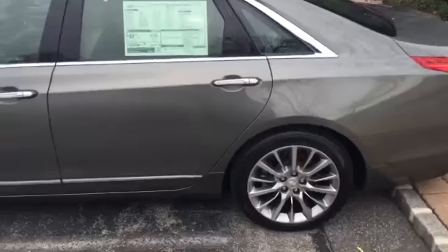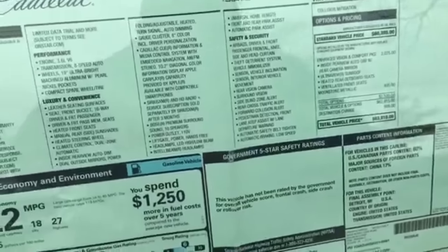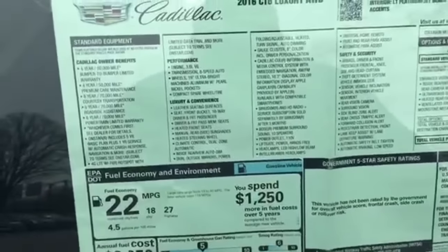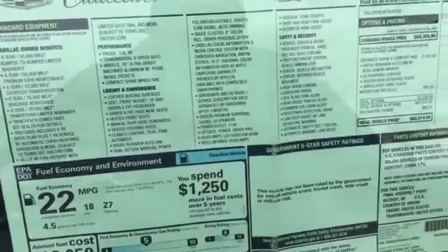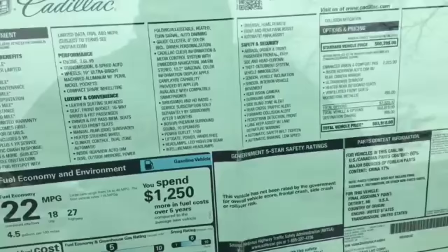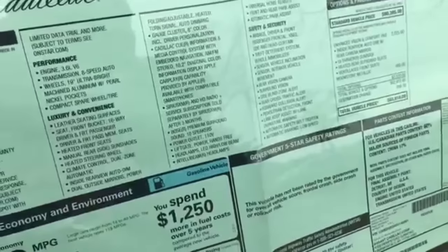So this is a, what's the color on this thing? This thing's $63,910. So obviously it's more expensive than an XTS. But if you get the XTS Platinum, it's a couple of dollars less, because I think that lists for about 65. If you get an XTS V, that goes up to about 70.